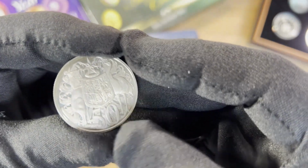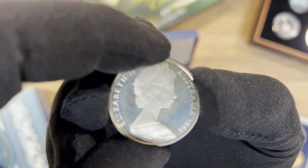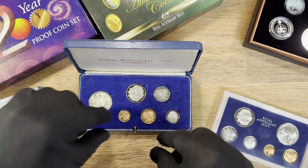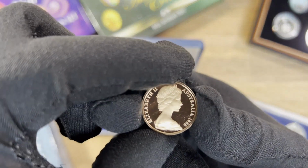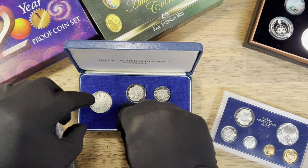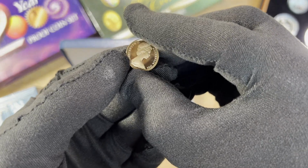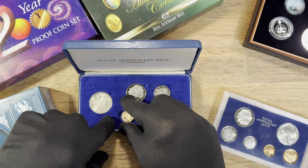But this one has silver in it as well, so that also adds a bit of value. It does look like there is a little bit of toning on that side, and some of those marks around there, but overall it's still in pretty good condition. Then sometimes you get the toning on the 1 and 2 cents, and these ones absolutely look perfect. So I'm pretty happy with that one. I have not really done this before with these coins because I wanted to keep them in perfect condition. And that's the 1 cent there, 1966 proof set coin, absolutely in pristine condition.